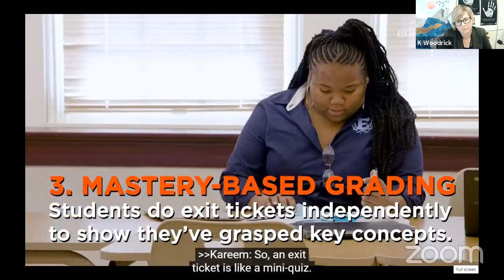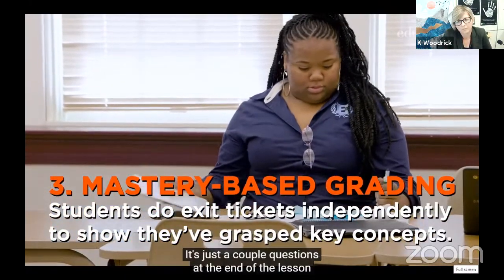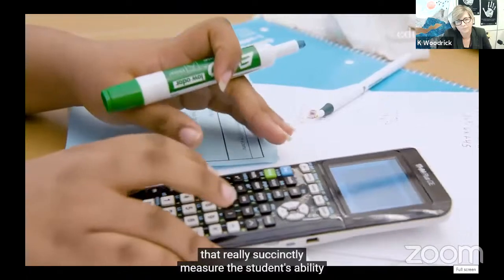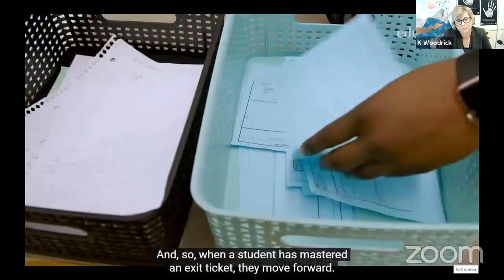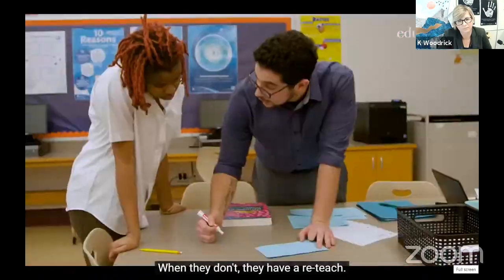So an exit ticket is like a mini quiz. It's just a couple questions at the end of the lesson that really succinctly measure the student's ability to execute the activities they learned. So when a student has mastered an exit ticket, they move forward. When they don't, they have a reteach.